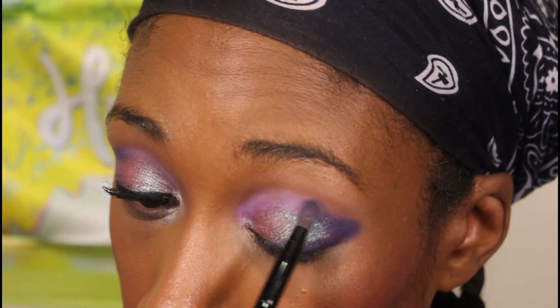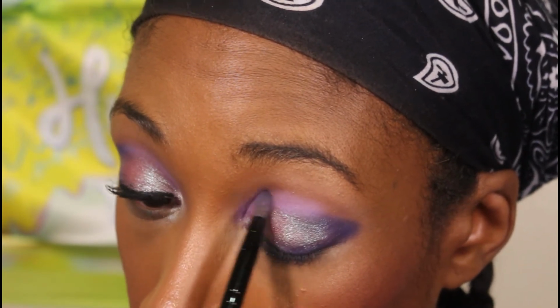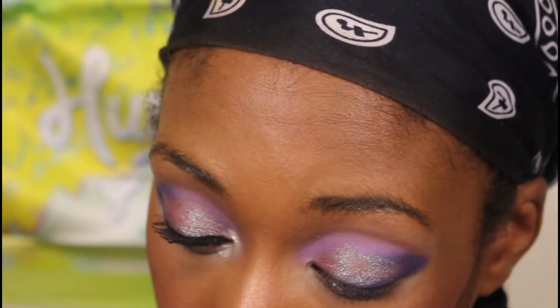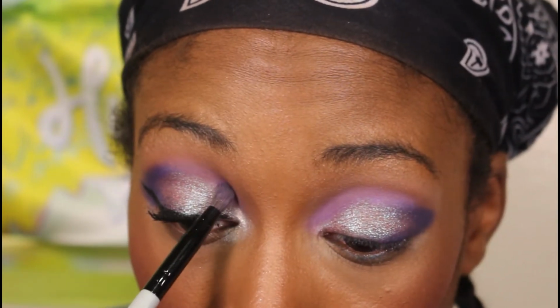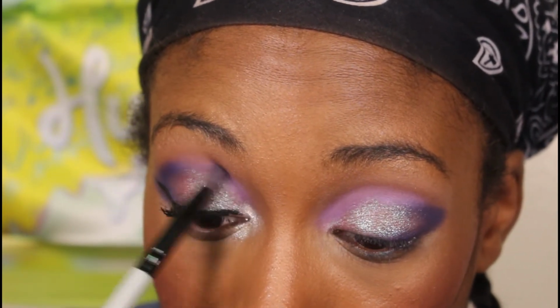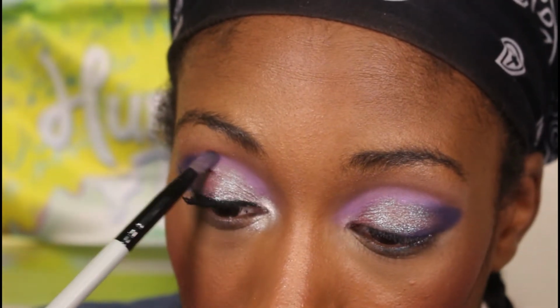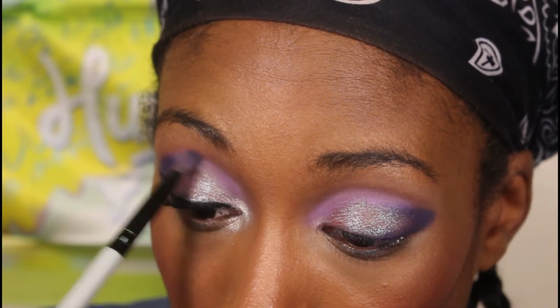So we're going to build this back up. And I'll build up the outer corner in a moment too. I'm going to add some more here. Why not? I want it to be as poppy as possible when I take the pictures of this after I get done telling you all my thoughts on it. So, a little bit more there.